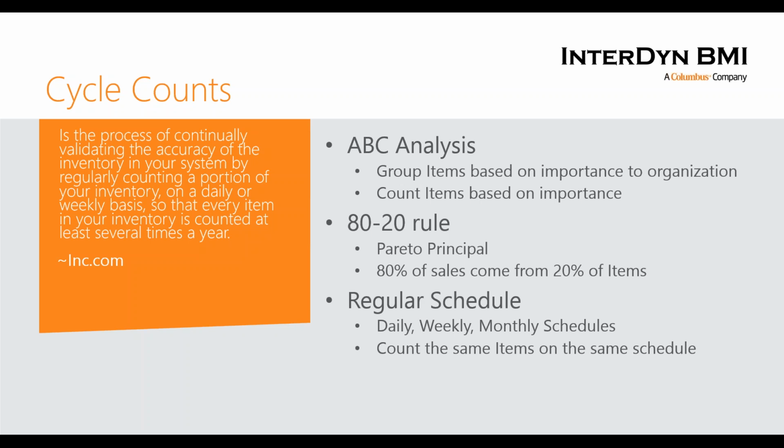And the part of doing the regular schedule is that you want to count the same items on the same schedule. So if you're counting your group A set of items using the ABC analysis, and you're counting those once a week or once a month, you want to make sure that you're using the same cycle to count those again. That'll let you see the trends over time and what is going on. And it'll also help with minor discrepancies that show up.